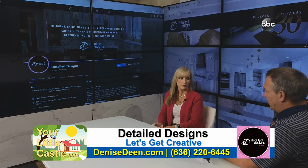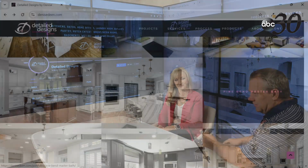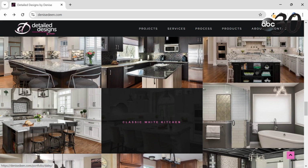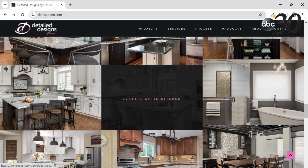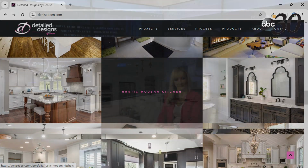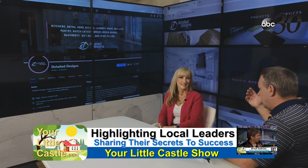And like I said, I keep putting up on the wall here, I just said, look at the work that's been done. And Denise's history here is unbelievable. And you can see all this work on her website. Go to DeniseDeen.com, DeniseDeen.com, and look at some of this work because I've never seen so much beautiful work all in one place.